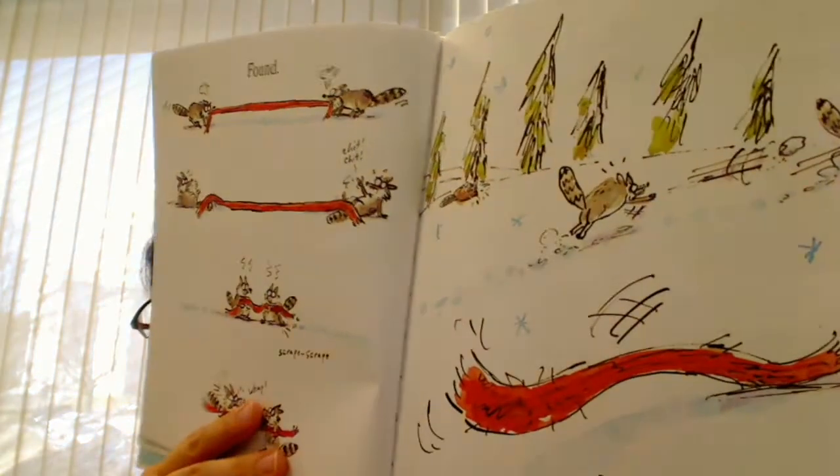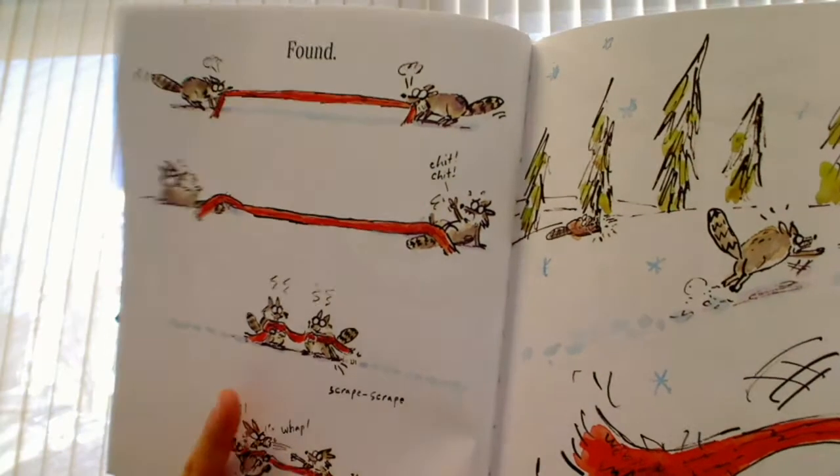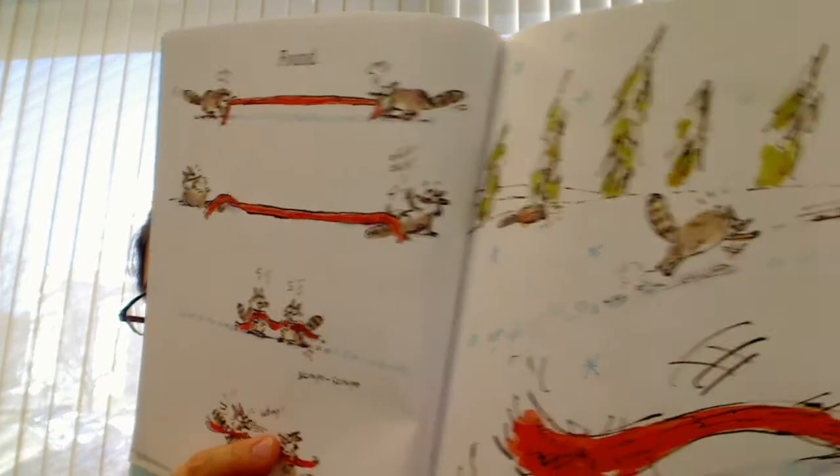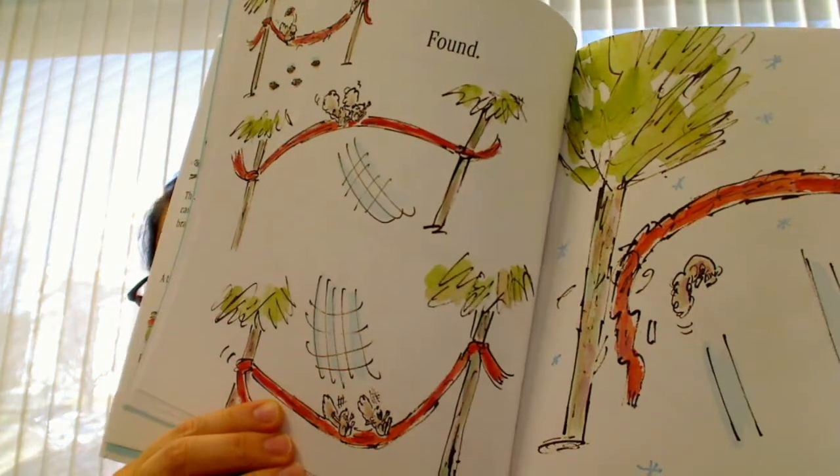And then if you look, okay, there, look, found. So over here, the animals have found it. And it's lost again. So it goes to the whole forest. So first the raccoons get it, and then the beavers get it, and then some other little critter gets it, and then a fox gets it, and then a mouse gets it, and then a ferret gets it, and then some squirrels. Actually, the squirrels are hysterical. They decide to use it as some sort of slingshot. Yeah, it doesn't end well.